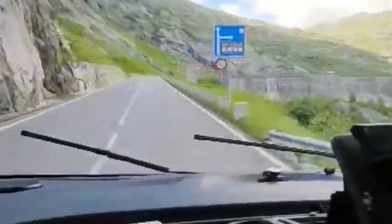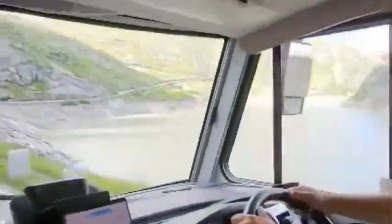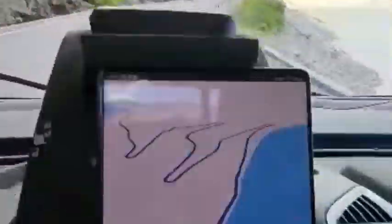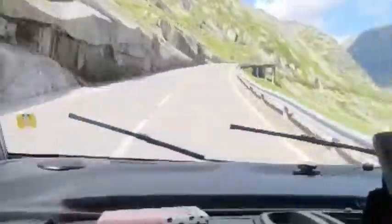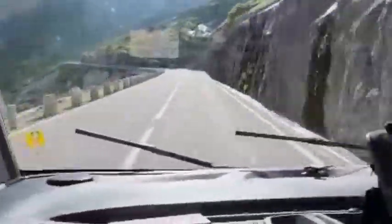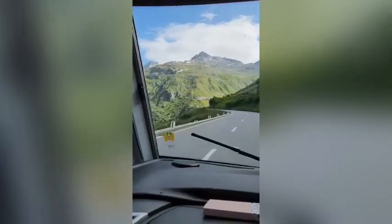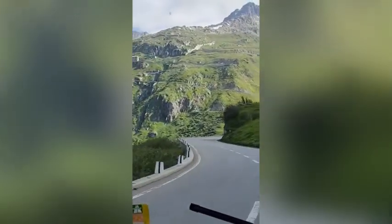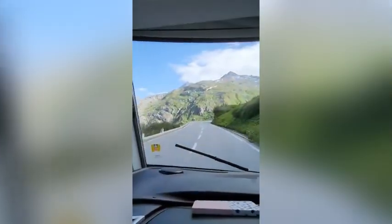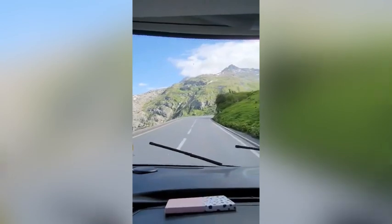We're currently driving on the Grimsel Pass. This has some amazing views. There is a dam coming up and the water is absolutely fantastic. There's some photographs that I've included on here to show you how beautiful the dam and the lake is. Now, as you can see, some of these bends are quite tight, but nothing that a motorhome can't handle, and we're a 7.4 meter motorhome.